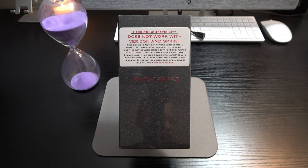Now, additional features. We've got Bluetooth 5.0, an FM radio, and an under-the-display fingerprint sensor. Again, an HDR 10 display. We have dual SIM capabilities. We've got a 3.5 millimeter headphone jack.